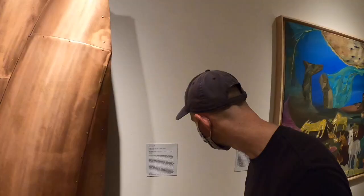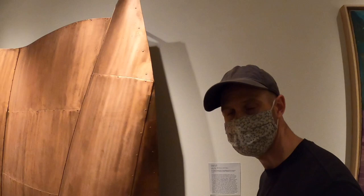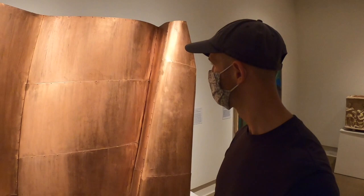The People, it's all copper, by Dana Vogt, I think, the artist. So this is a piece of a reconstruction of the Statue of Liberty's garment, and the artist recreated pieces of the entire Statue of Liberty, and they're in art museums all over the world, never to be brought together, to show how fragile freedom is.